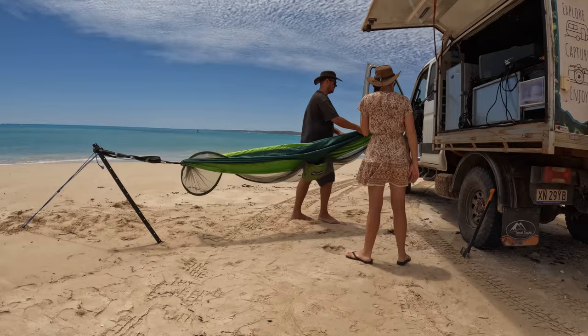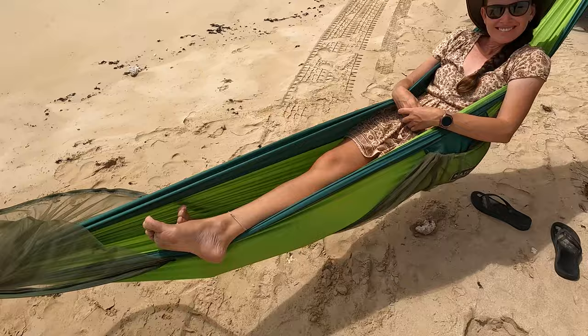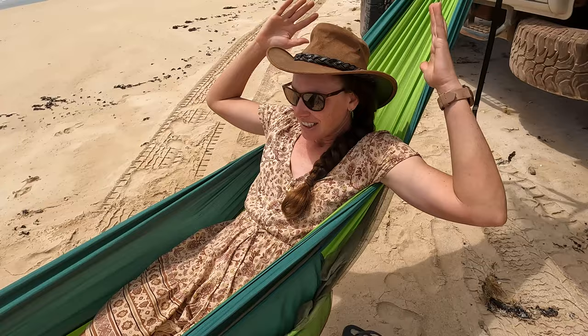Looks terrible, Amanda. It's a hard life. It's pretty comfy. This is obviously without the mosquito net on. So you can see we've unzipped it all the way, and we've tucked it around into the little bag here. And there's no bugs, so I don't need it. And the other bits just kind of stay out of the way up there, and you can relax.